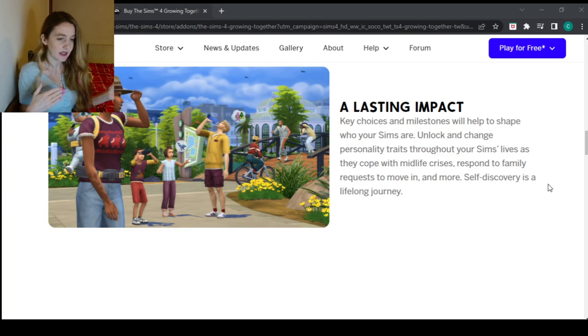Is that age-based? Like how you have specific aspirations for teenagers, that sort of thing. And then as they cope with midlife crises, I've wanted that for ages, so I'm really excited to see that. Respond to family requests to move in and more. Family requests to move in. Okay, I'm just trying to compute.